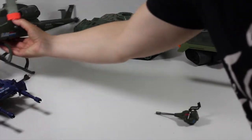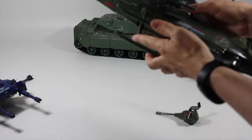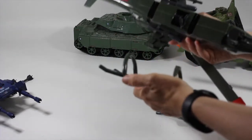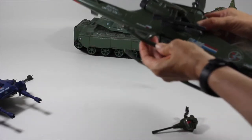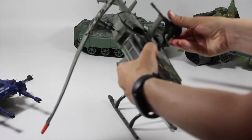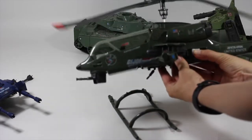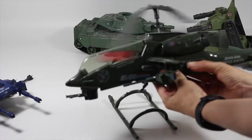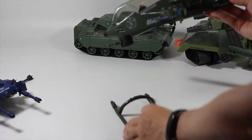I'll get this one out. This one's landing gear keeps coming off, and I haven't figured out how to get it to stick in there. Looks like it should squeeze in, but it doesn't really hold very well. Got the side gun for it, which also doesn't really hold very well, but clips in there. But pretty good shape. There you go. State-of-the-art technology in the late 80s. No pew-pew noises though, but a little cable so you can rescue the Joe dudes.